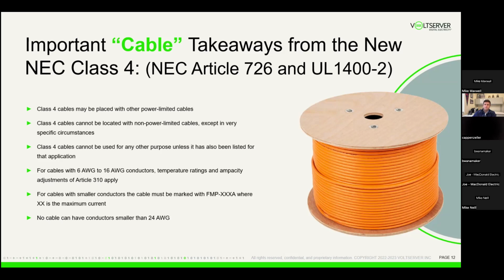And any of the cables for class 4 that are in the size range between 6 and 16 gauge, then the standard temperature ratings and ampacity adjustments that can be performed in Article 300, it's actually 310 specifically in the NEC, they still apply because those are pretty large cables, 6 to 16 gauge. So it's treated basically the same as a standard class 1 type cable.